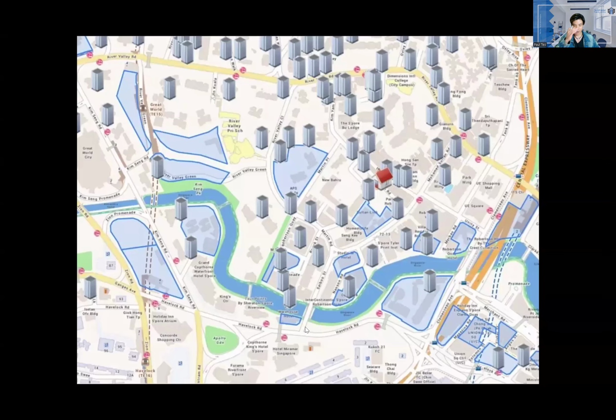Okay, if you see my screen over here right now, this is the map along the Singapore River, right? So what is happening over here is, let me just highlight to you where Rivergreen is right now. This location over here is next to the Great World MRT.